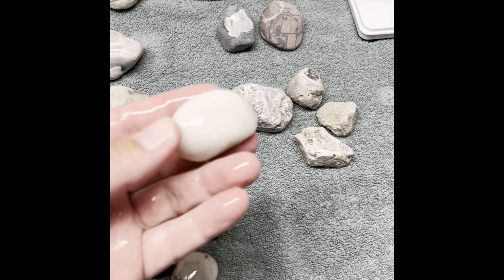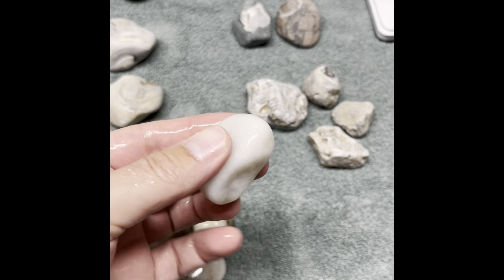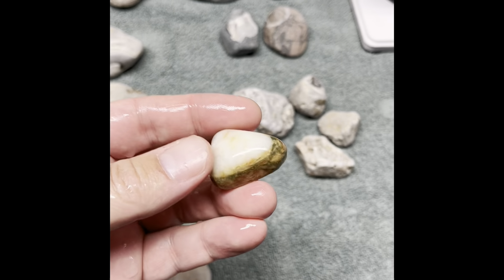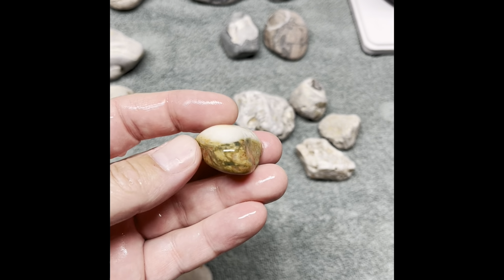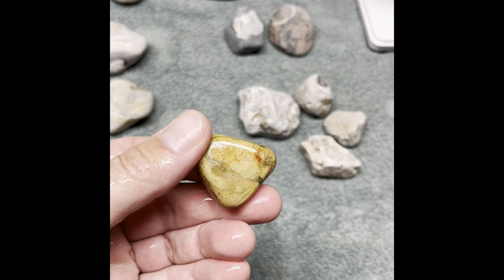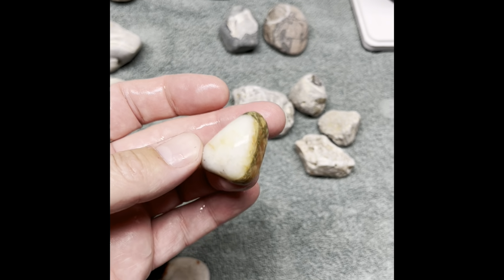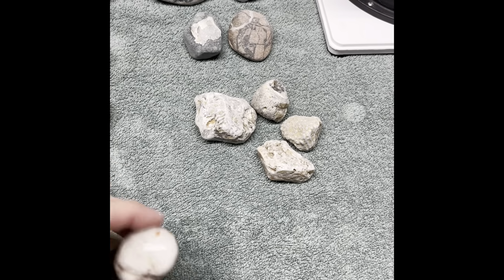So these are just ones I grab for the tumbler. I like the nice solid quartz pieces. So there's one. Here's another one that had some epidote, maybe some unakite on the bottom of it. Probably just epidote in there with a nice quartz cap on there. So that'll tumble out really cool.